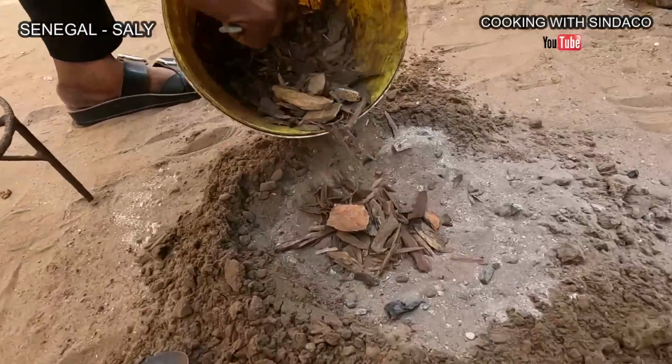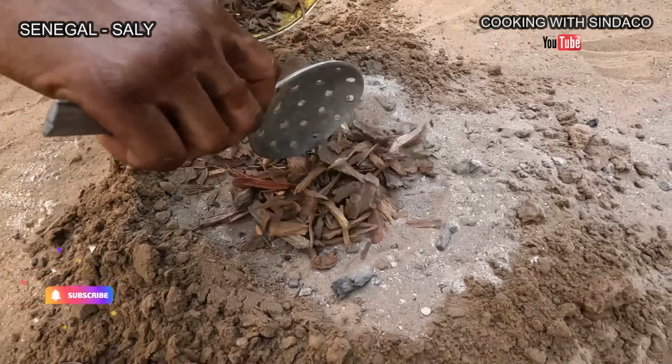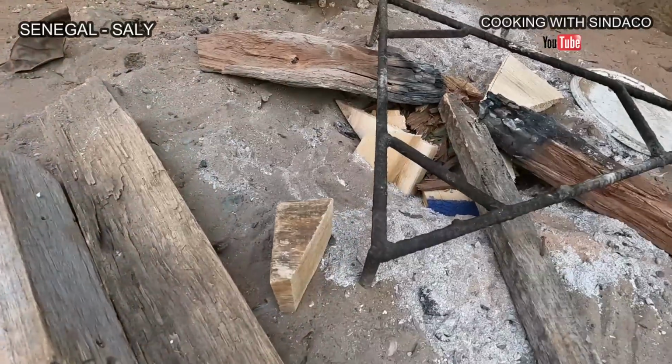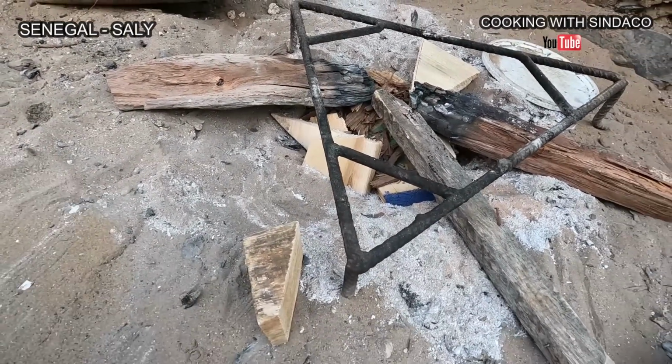So we are creating a new space to set fire. This was the neutral ground, and I'll just dig a hole. Ashes was added to it, and some particles of the wood has been placed on top. About to set a new hole. So this is the old setup. You see, this is a kind of temporary setup, so you can dismantle it any time of the day.